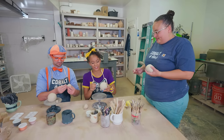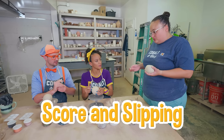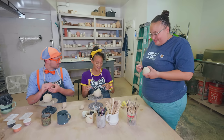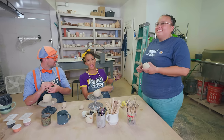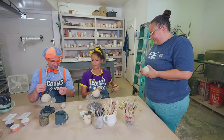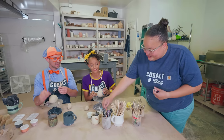And how do you get it to stick? So when you make clay attachments, it's called score and slipping. What we need first is needle tools. Needle tools? Nicole, I have them right here. You just have these needle tools in your jam pack? Oh, cool. Okay, so how do you do it?